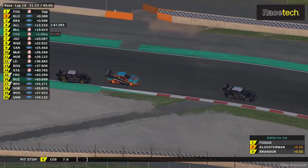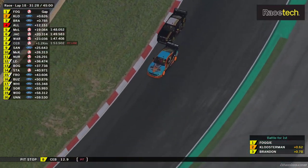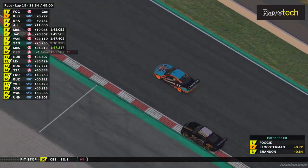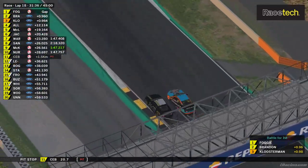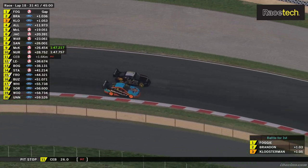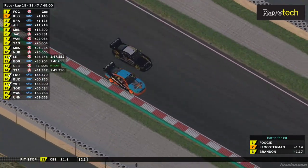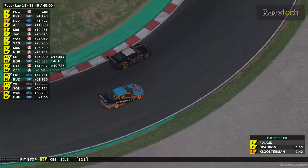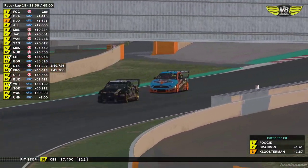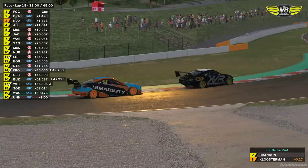Here comes Brandon. He can't get past on the outside through two. However, Klusterman drives it in way too deep into three, and again, just not a car's width available for Brandon. And after looking like he was going to benefit from this one, he's actually lost out, it seems. Now goes to the outside, needs to have a lot of trust in Klusterman not to understeer into him, and that is nicely done. Offline for Brandon. A lot of sliding, though, on the exit. But can turn the car into the corner, unlike Klusterman. And that gap back up to 1.4 seconds. Klusterman causing some troubles there, but I think it was pretty much even for the two leaders.